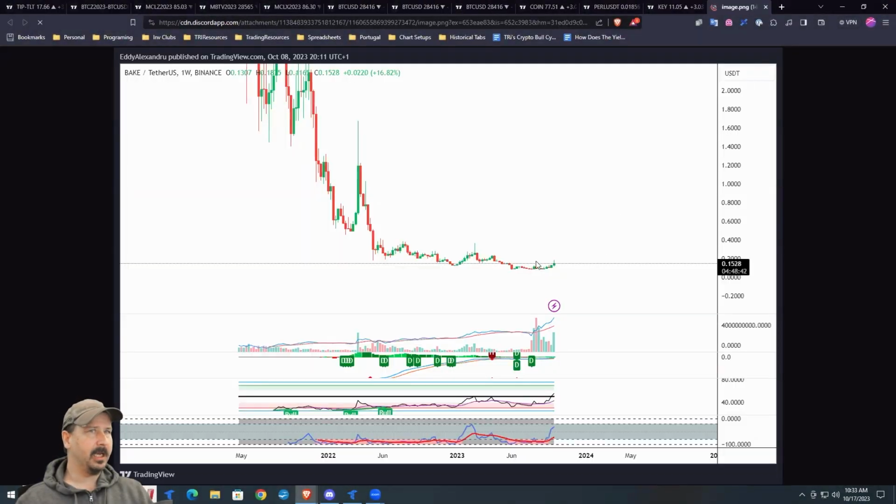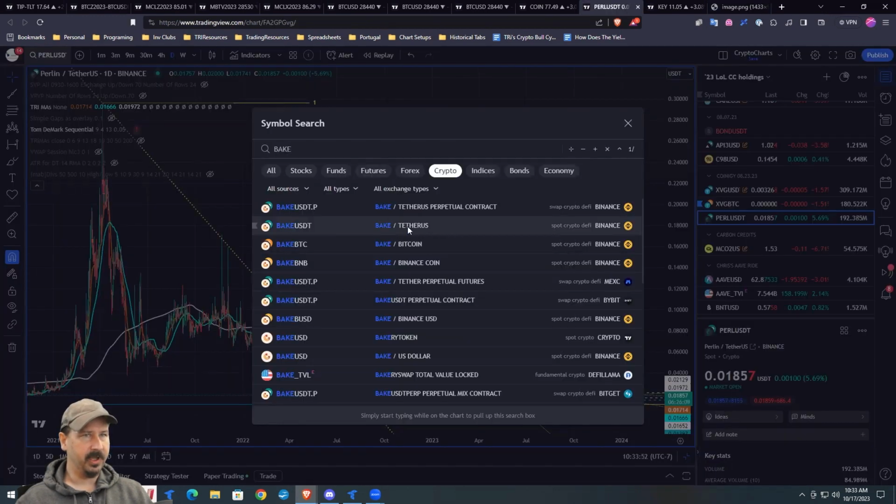Here's a name that Eddie just posted, BAKE. This is a weekly price chart. This is on Binance, so I don't know whether you have to be on Binance to be able to participate in this. If anything, I think it's good to see that huge volume. They always say volume speaks volumes. Lots of W's in the indicators, so that's always encouraging. I think current bid's about a half a penny on the pink sheets.